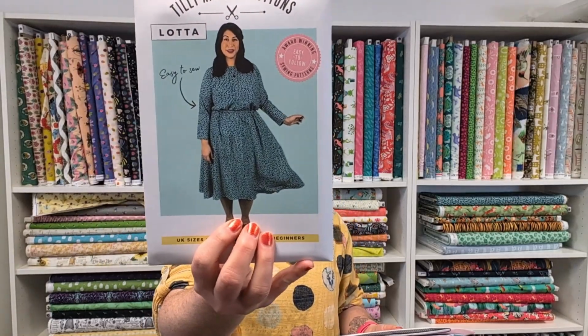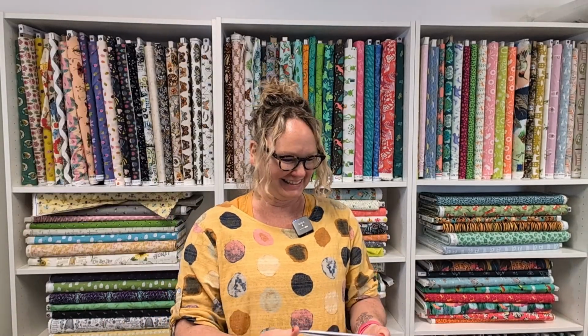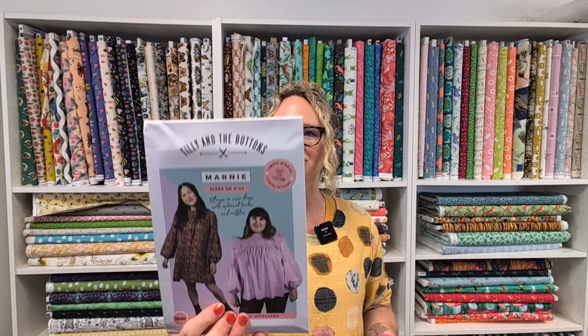Whoops. You've made this? Oh, Carrie has made one. So there might be a picture going right over my face right now. And then the Marnie blouse or mini dress.